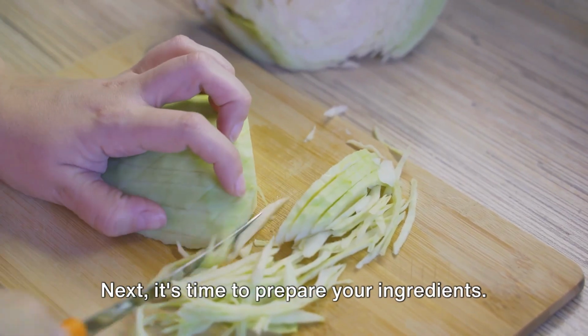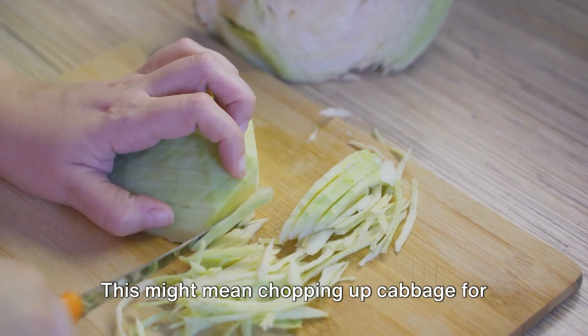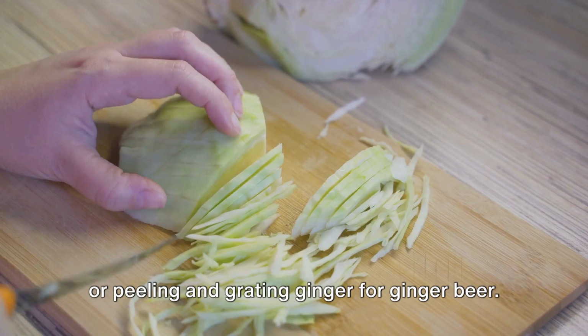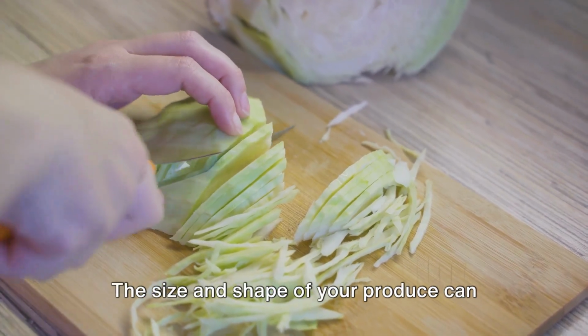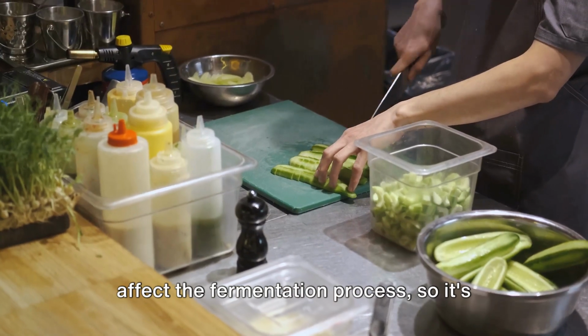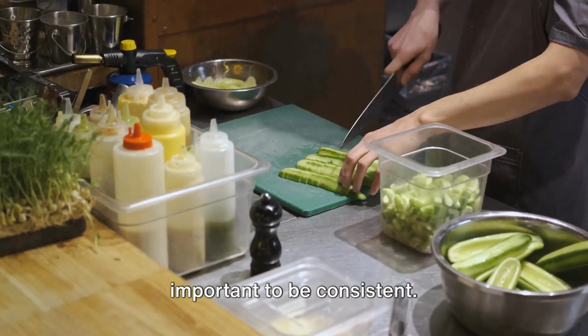Next, it's time to prepare your ingredients. This might mean chopping up cabbage for sauerkraut, slicing cucumbers for pickles, or peeling and grating ginger for ginger beer. The size and shape of your produce can affect the fermentation process, so it's important to be consistent.